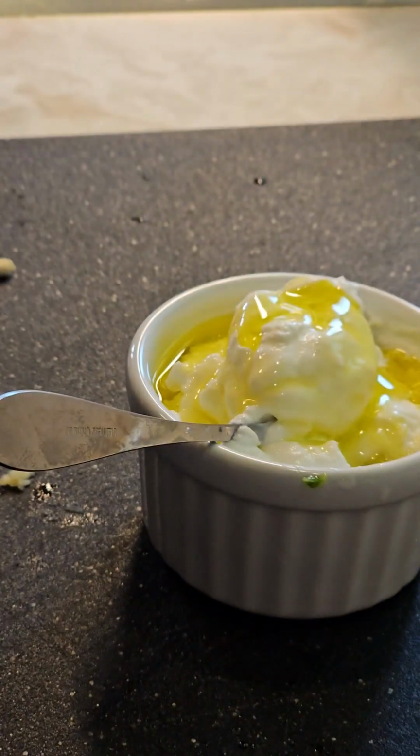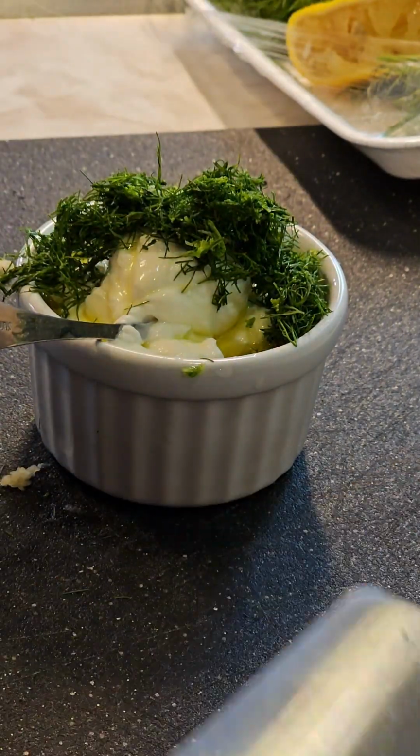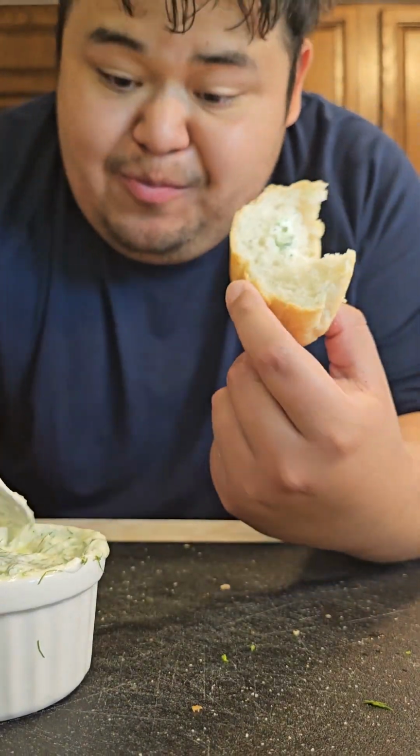Ate it with a piece of bread that I got from the Vietnamese market, and it turns out really good. It's really tangy and it's not overwhelming with cucumber flavor.